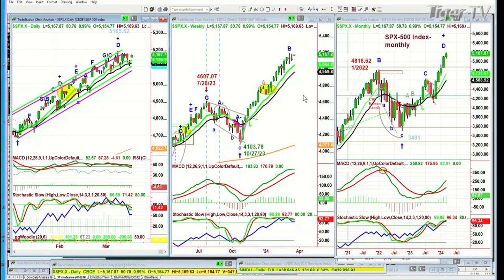So I'm going to be discussing what are the implications if this is only in a B wave. With the Chapman wave, a buy signal that gets upgraded to a buy mode, which the weekly is, implies that it should go to at least a peak C, then a pullback, and then a leg D, which will go to a peak D, four higher peaks to a peak D. And we're only at B right now, that's still very positive.